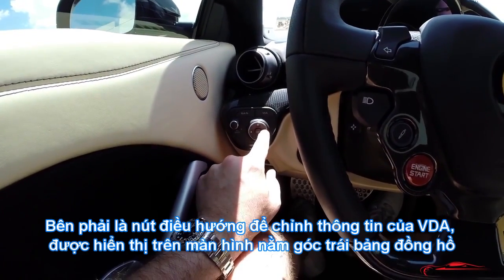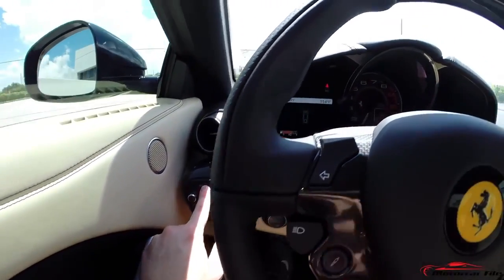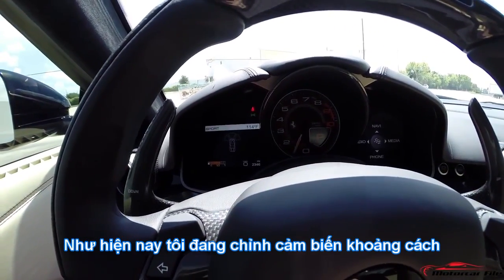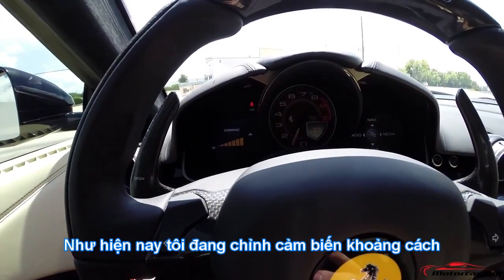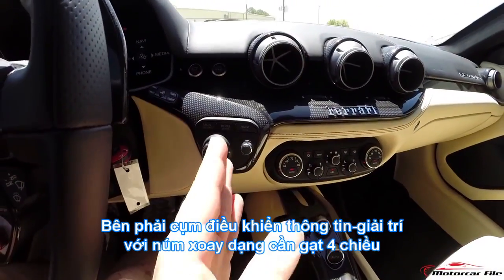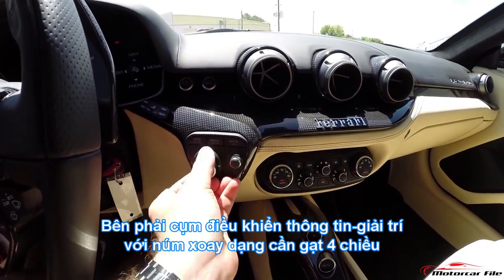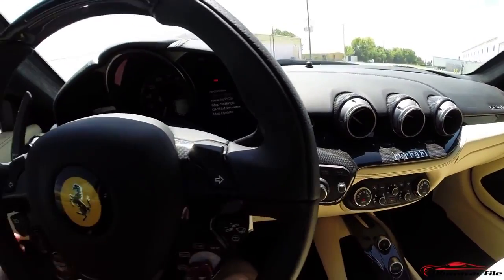The four-way control on this VDA panel has an up, down, left, right button and a center-mounted OK switch. Because this car has parking distance controls, right now it'll only let me dim it. But the navigation is the same as the 458. And opposite of that four-way button, on the infotainment you have a jog dial, which is moved up, down, left, and right to navigate through the infotainment.